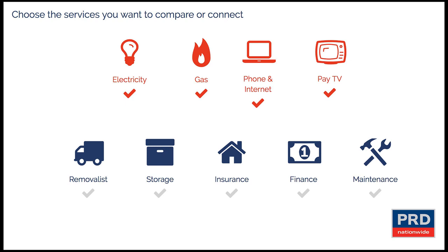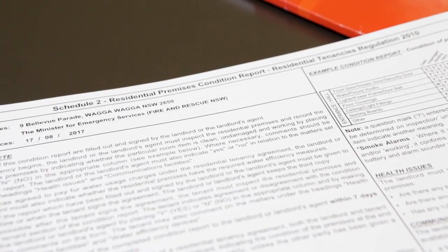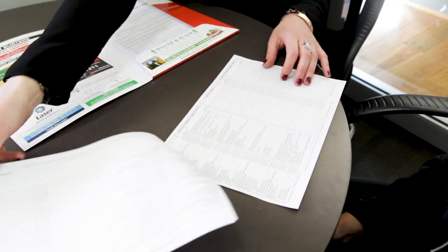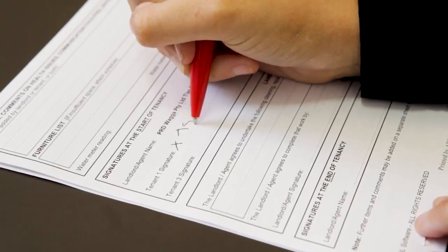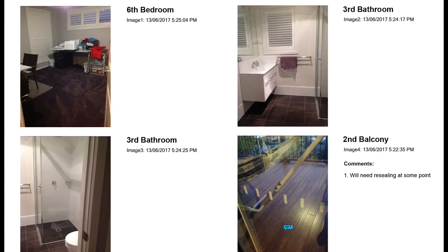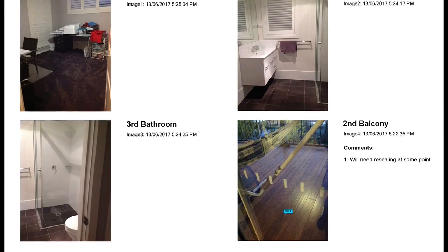maintenance, insurance, and finance. You have been given a condition report which establishes the state the property has been given to you at the beginning of the tenancy. When going through your condition report at the property, please be as detailed as possible and ensure all leaseholders sign and date where indicated. Please ensure you complete the report and return to our office signed by all leaseholders within 7 days, or our original copy and photos will be used as a comparison at the end of your tenancy to assess whether your bond will be refunded.